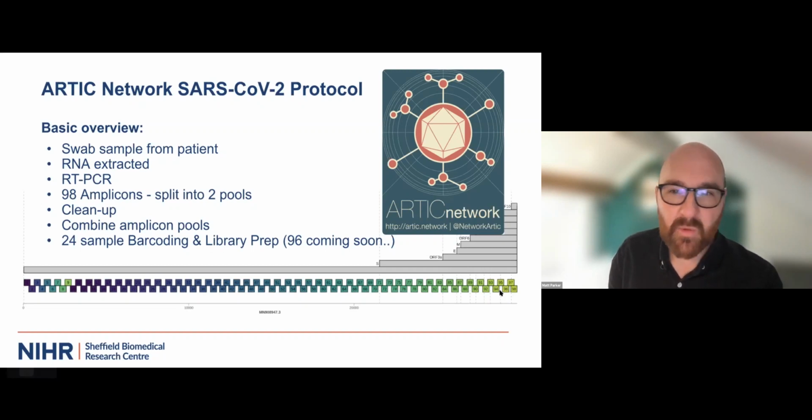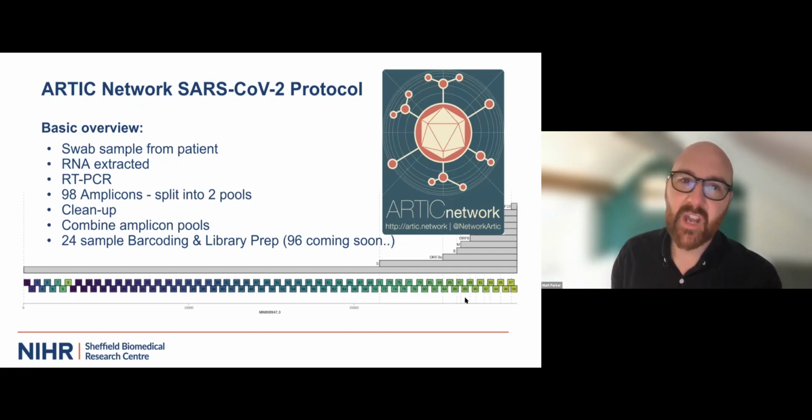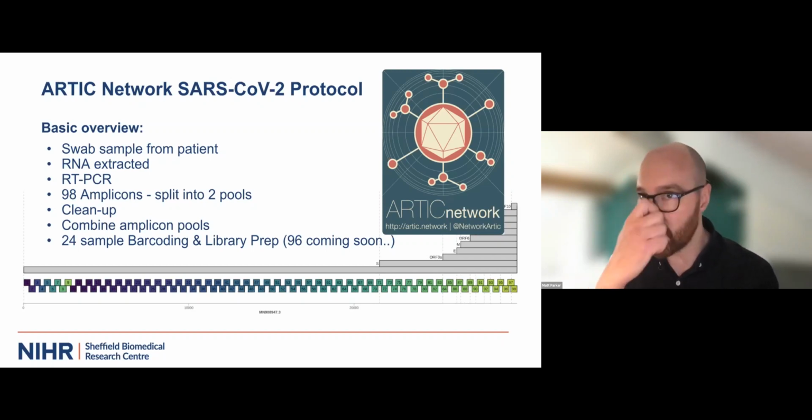And, a lot of people ask why so many amplicons. I think this protocol was designed for very degraded RNA. So initially, I think for Ebola genomics. So this enables us to get full genomes, or at least as much of a genome as we can from that sample, because the amplicons are so small, so around 500 base pairs each. So it gives you the best chance of getting a really nicely high covered, a nice complete genome for these SARS-CoV-2 samples.